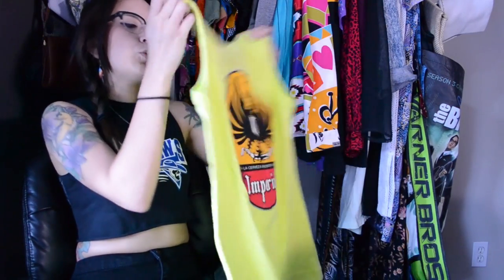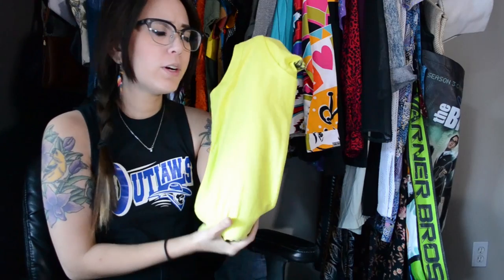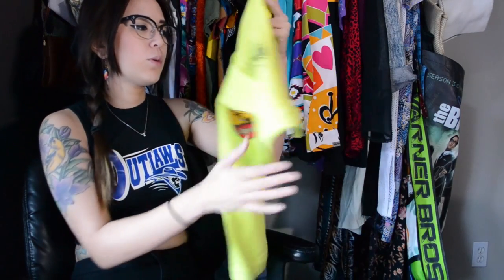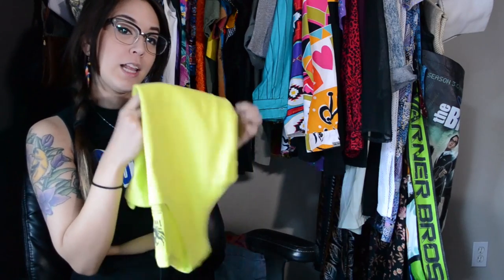I'm really into Mexican beer, and if this was Tecate or Modelo, I would not be selling it. It's kind of a lime green color tank, so perfect for summer. Mexican beer is awesome. Or shall I say cerveza? I could go for a cerveza today, which I might.